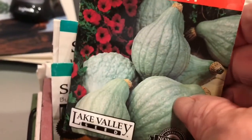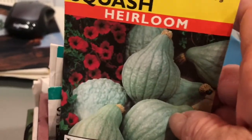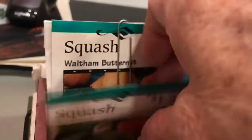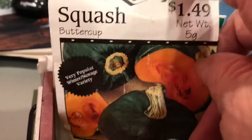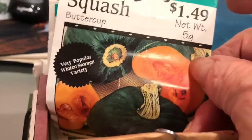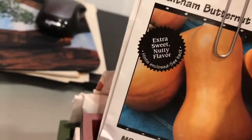I want to plant some Blue Hubbard squash. It's one of our favorites of all time, but I haven't grown it for a long time. It takes a big space, and it grows big food. These are buttercup. I like those. Green on the outside, orange on the inside. Really nice. There's some butternut.